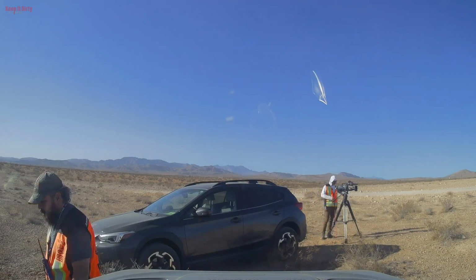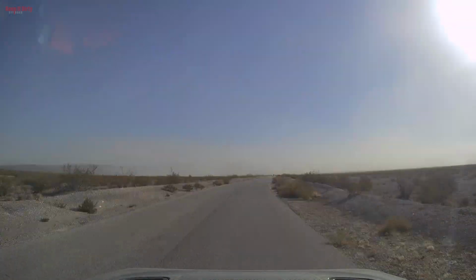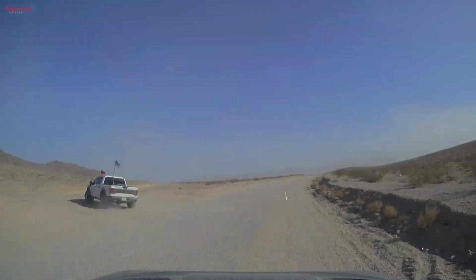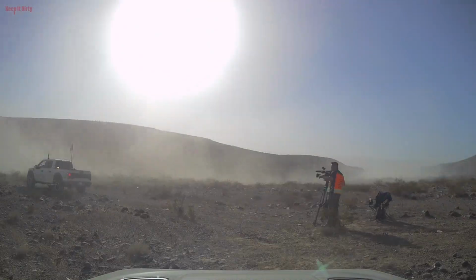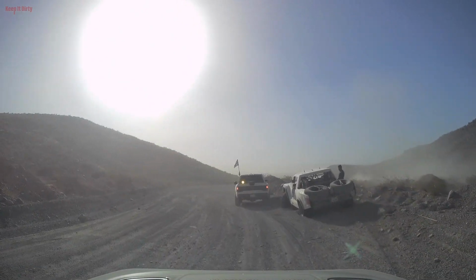While we were there, we were asked to relay a message to one of the more remote camera guys because he's so far away he didn't have any reception. So we went out there, made sure he was good, and relayed a few messages on settings and stuff like that they needed him to do. On the way back, we found a trophy truck that was stranded, needed a little bit of help, so we stopped to help him out and get him back on track.